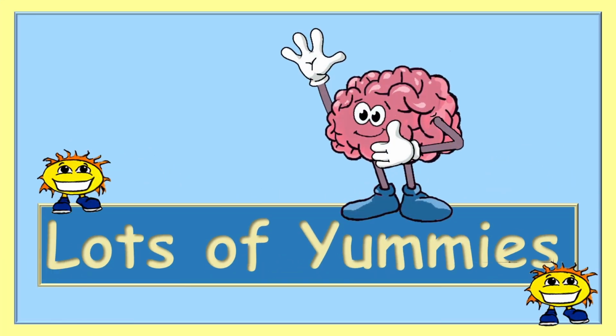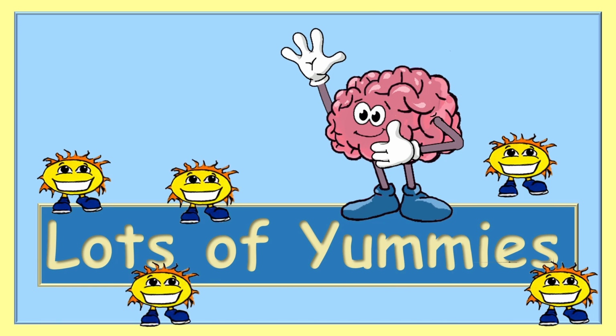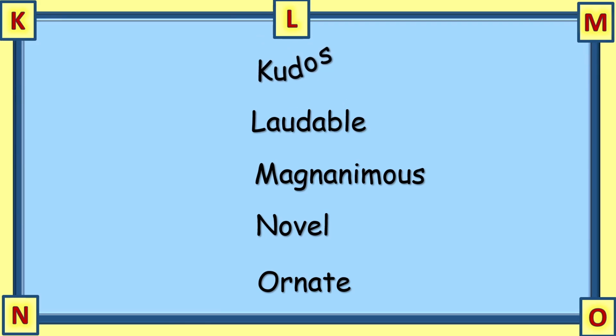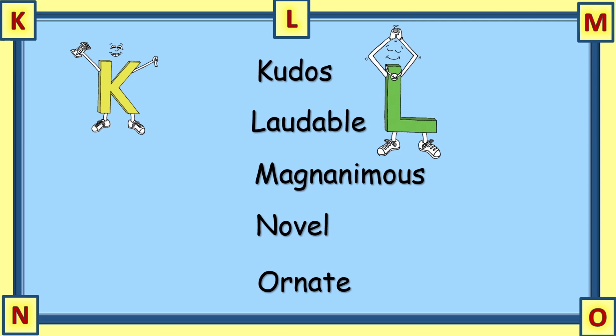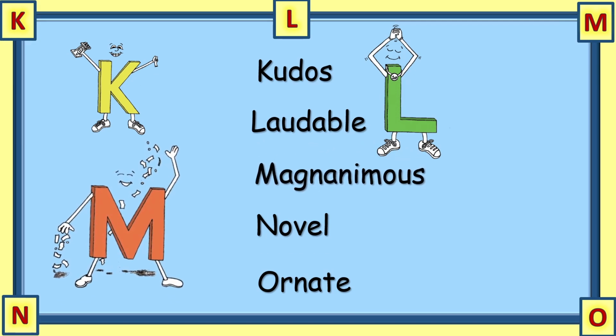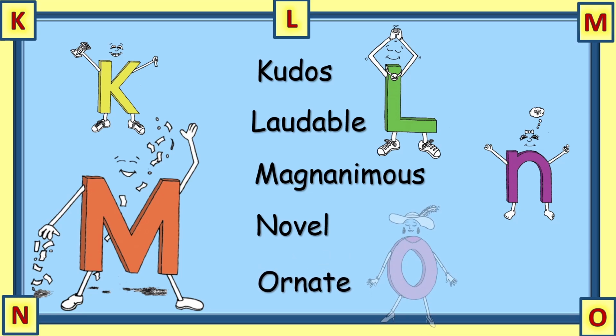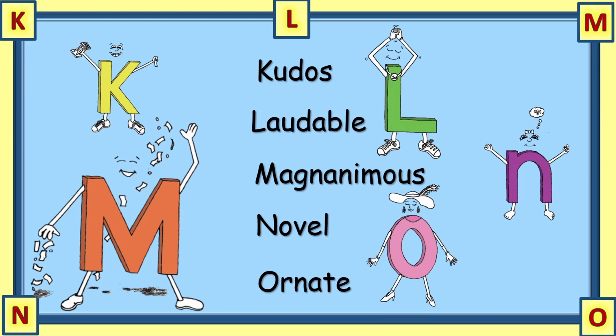Now Noggin is going to help us look at our words in groups. So we're going to start with the Yummies first, of which we have 5. Thank you, Noggin. This is Kudos K, the first word. He's getting awards. Laudable L is worthy of praise. Magnanimous M, very generous and considerate and loves to share money. N is novel, indifferent. O is ornate, very fashionably decorated. Those are our yummy words.